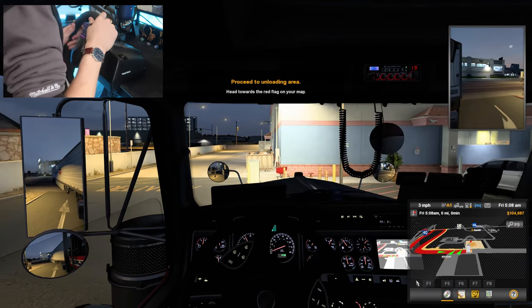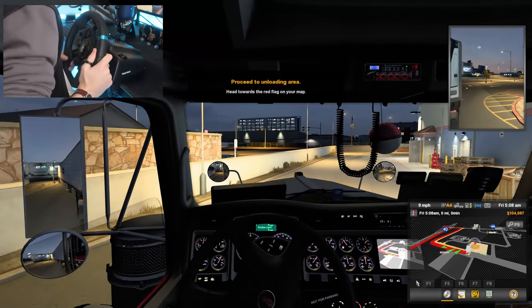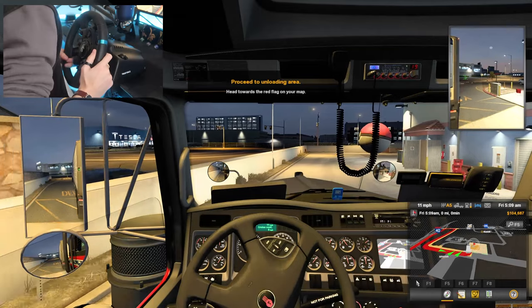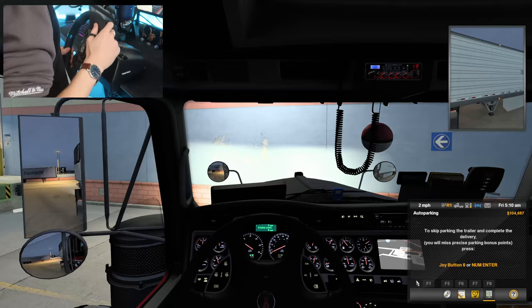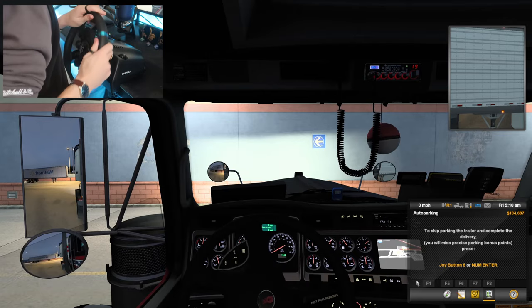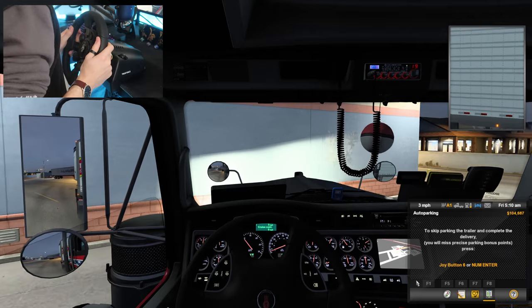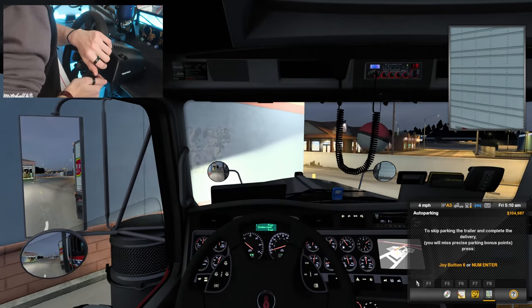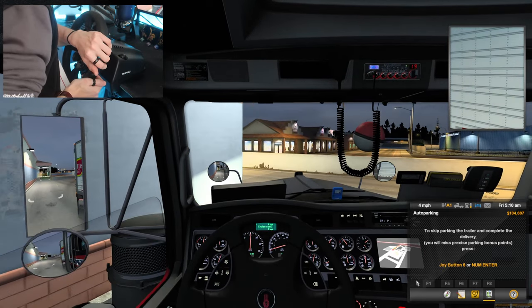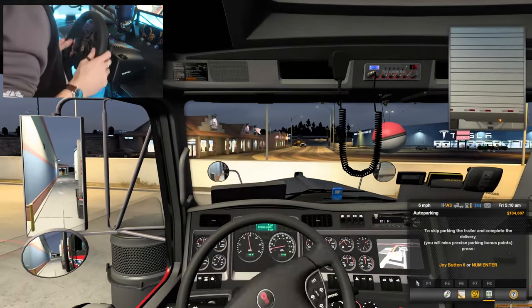Now comes the fun part, ladies and gentlemen, where we have to park. Are we around here? This may take like 20 minutes. I'm not skipping the parking. We're doing this. Right, break the truck neck. This whole time, I've just been subtly moving the wheel when we drive. Now the wheel comes in handy, because now you see us freaking out, going left and right and whatnot. Right, I'm going to go out the way I came in here.